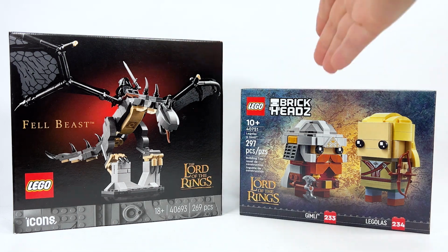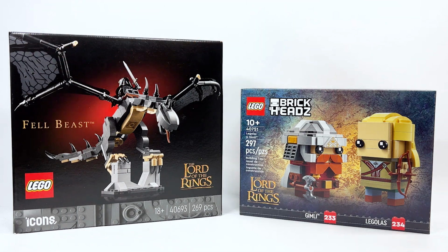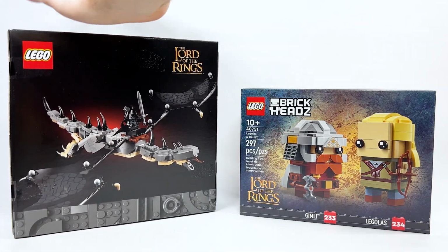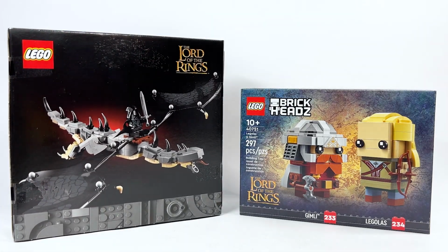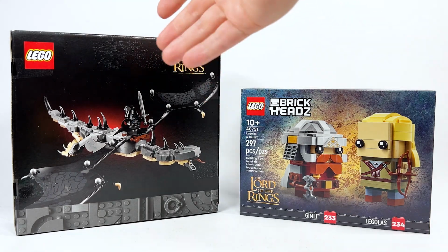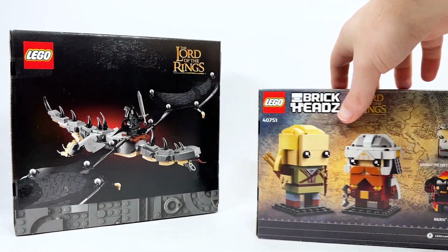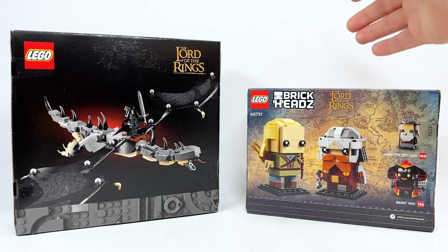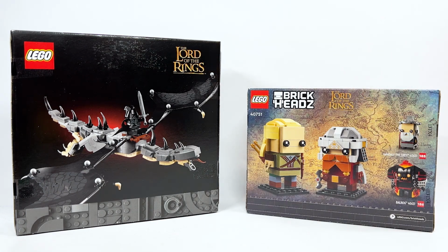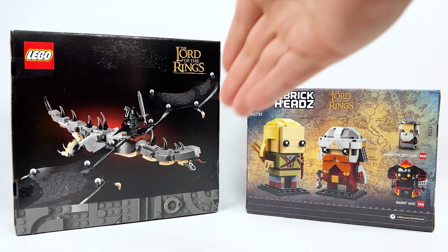If you want to hop around to the different sections, there's time codes down below, but I'm pretty excited. This specifically, of course, over here, we've never gotten the Fell Beast before, and it's great to get the Nazgûl back here updated in 2024. And then these Brickheadz are pretty exciting because, again, like I said before, they're great additions to our collection, which, again, you can check out once we look at them. But let's go ahead, let's take a closer look at these.